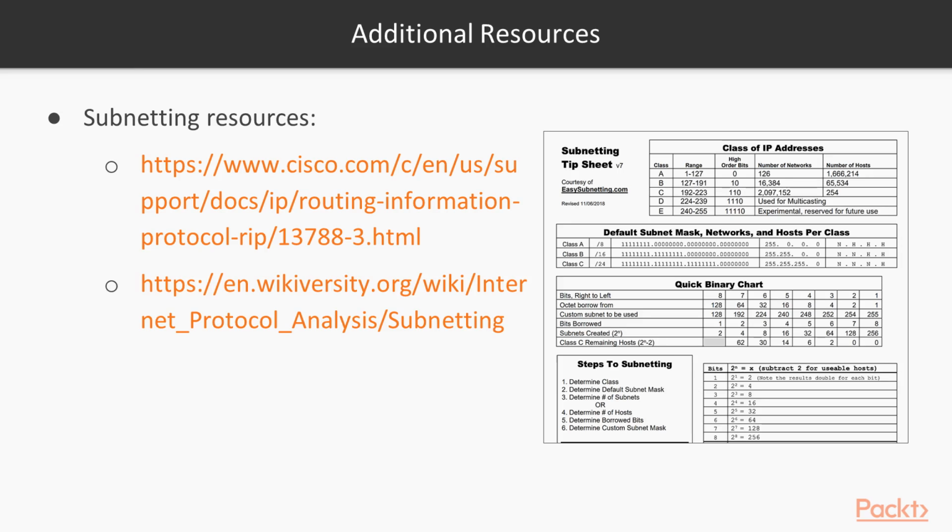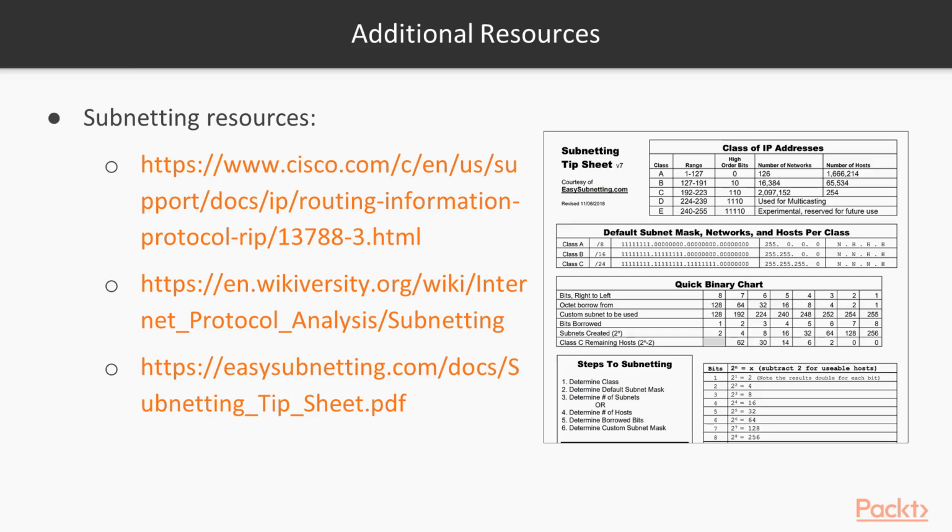Also, take a look at Wiki University. There you can find some great resources and additional videos if you want to explore some other aspects of networking in addition to subnetting. Another great site that I like to look at is easysubnetting.com, and there you can find a listing of up-to-date charts and diagrams, as well as links to other tutorials and subnetting practice question sites.